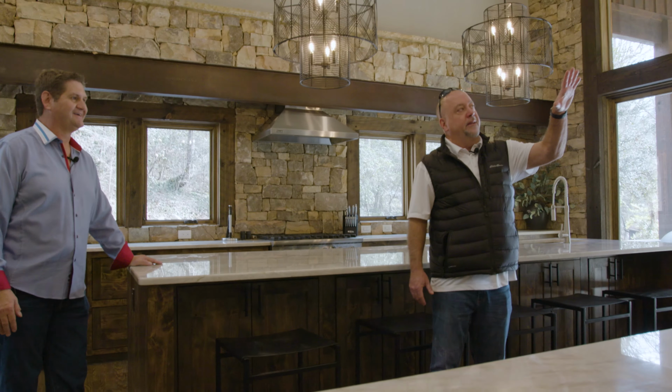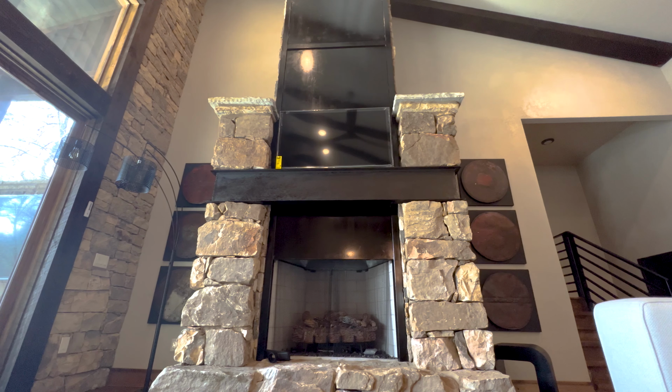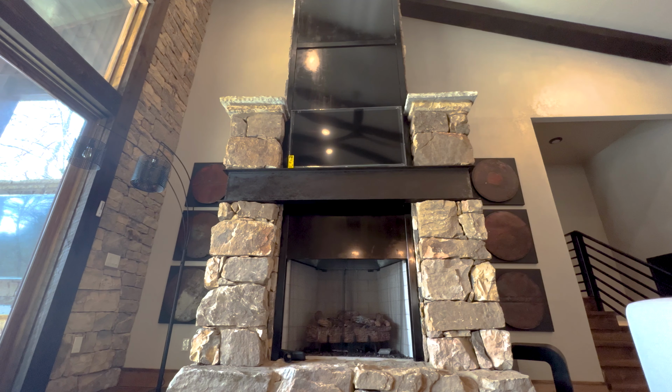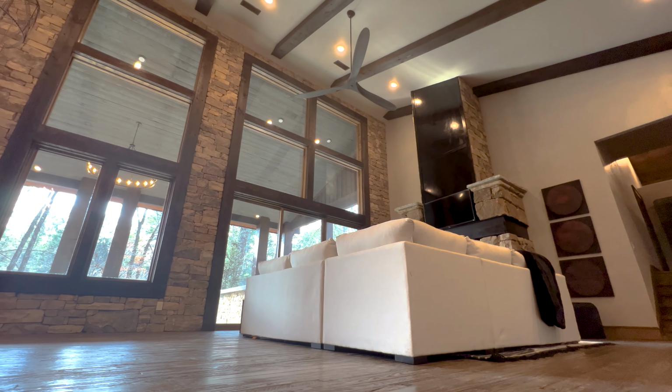Okay, then out of the rest of the room, I'm looking at the things that really pop. I don't know if that's metal or is that just wood going up the chimney? It's metal. We just wanted to try to blend a little more of a modern feel with the rustic. So this belongs on the front cover of a magazine for sure. Wow.